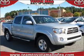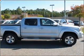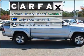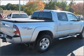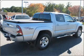Stand out in this 2009 Toyota Tacoma. Discover the vehicle that meets your needs. A Carfax report can help you check for costly hidden problems. Buy with confidence. This car qualifies for the Carfax buyback guarantee.